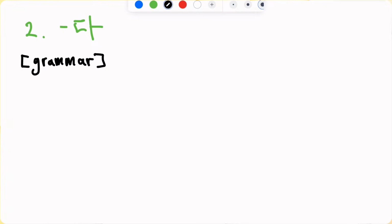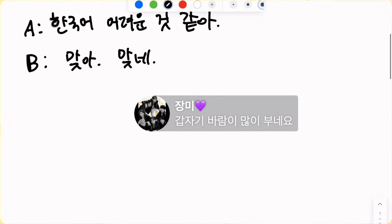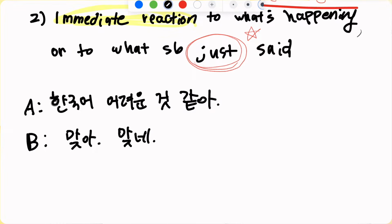잠깐만요. 장민님 has a great example sentence for 네요. 갑자기 바람이 많이 부네요. 맞아요. You're seeing now that it's very windy. It's suddenly windy. 그럴 때 you notice that now. 그래서 네요 쓰시면 됩니다. 좋습니다.